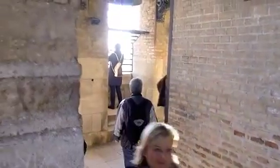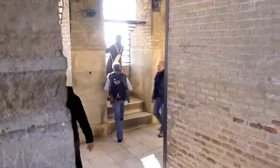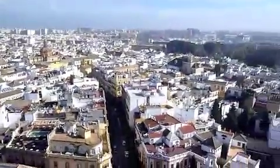Okay, I'm on top of the minaret, the Giralda, and you can get a view of Seville from here.